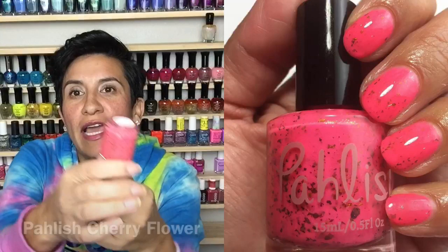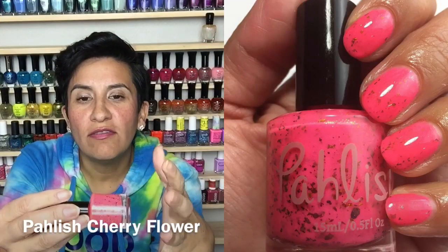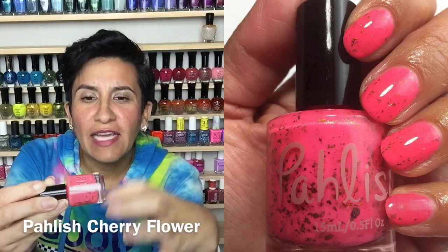Next up, I was about to marry probably 3 polishes this year, and this was the first one I decided I wanted to marry, and it kind of knocked Purple Panic from its polish soulmate throne for me. This is Cherry Flower from the brand Polish, and it is such a beautiful shade, you guys. It's sort of a pinkish corally neon color.